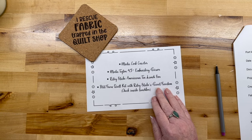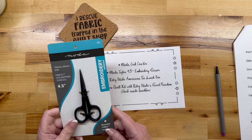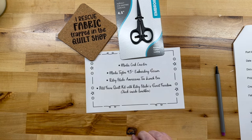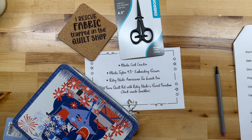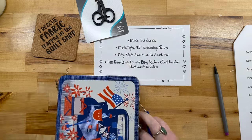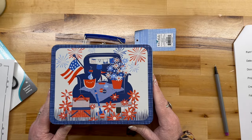Next up is Moda Teflon 4.5 embroidery scissors. These are nice. These are very nice. It's like a lunchbox. Oh, it's so cute. I can't get it out of the squizzles. Come on. Okay. All right. Is there more in there? Nope. Okay. So, this is the Riley Blake Americana Tin Lunch Box. Oh my goodness, that is so freaking cute.